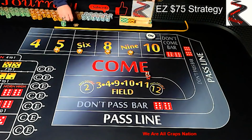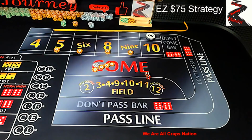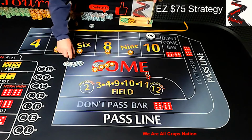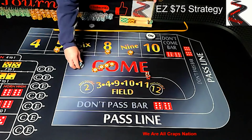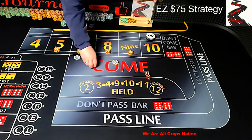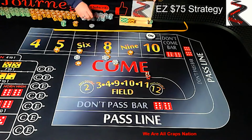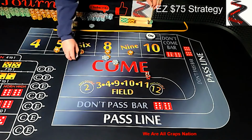6, 3, 9. That 9 has 3 units on, so that's going to pay out $21. So what can we do here now, guys? Let's go and add in some pennies. We'll get 5 pennies. 2, 3, 4, 5. Okay, and let's drop in $14. And we'll go 2 units on the 5, 2 units on the 6, 2 units on the 8. And that's going to bring us up to 1, 2, 3, 4.